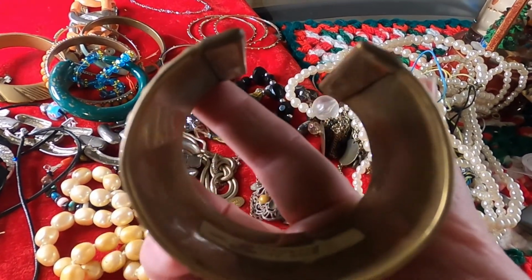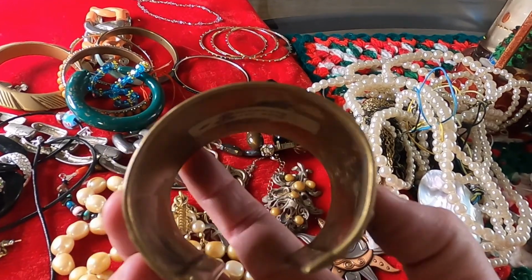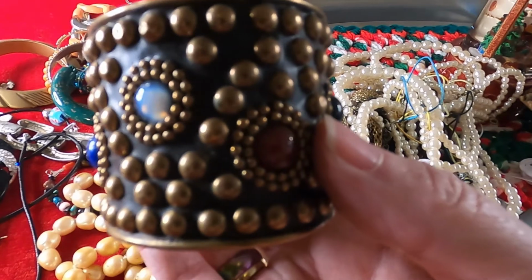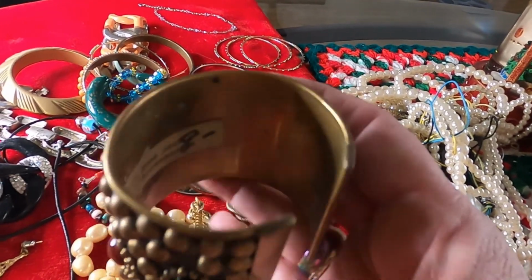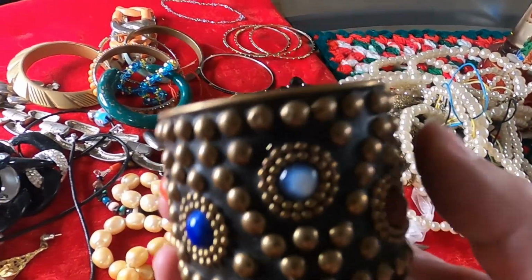If anybody here that's watching this has any ideas on this cuff bracelet, it's chunky, it's heavy, it's got some beautiful stones in it. They're probably just glass stones, but this is quite an interesting piece. This is something that definitely needs to be researched more.